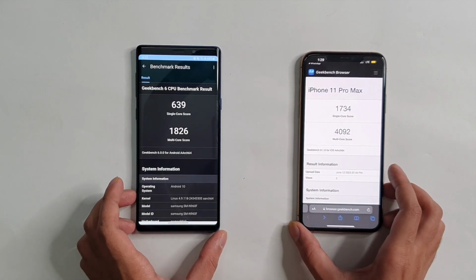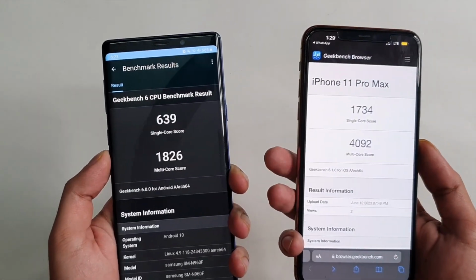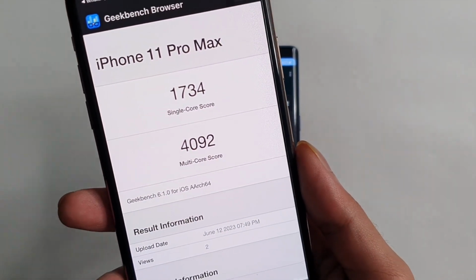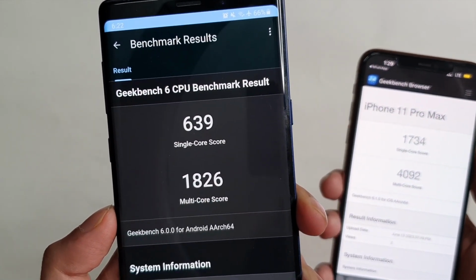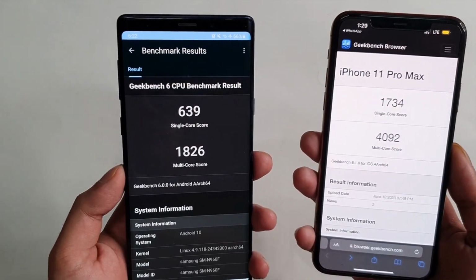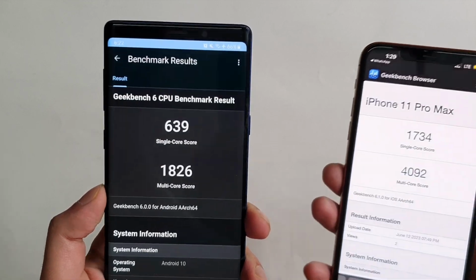Now let's look at the Geekbench score on both the devices, and you can actually see a wide gap of scores between both of the devices. The single core score on the 11 Pro Max is actually the multi-core score on the Galaxy Note 9. It is actually a very surprising thing to note. The single core score on 11 Pro Max is actually 3 times higher than that of Note 9.